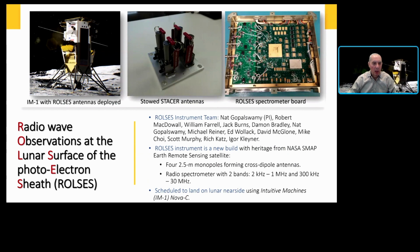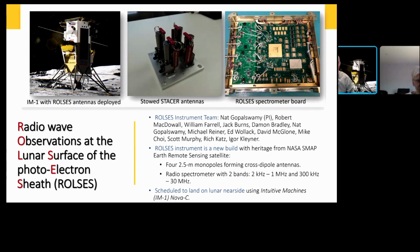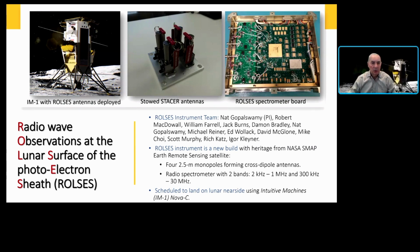So a little bit more on ROLSES. As you might expect, it is an acronym, and it has to do with the lunar surface photoelectron sheath, something that has not been measured before on the surface of the moon. And we're going to be using these low frequency deployable antennas, stacer antennas, which are hollow tube antennas. And you see in the middle picture here, these are the actual flight models stowed. They pop open, they're spring loaded. These kind of antennas have been flown literally hundreds of times successfully in space.